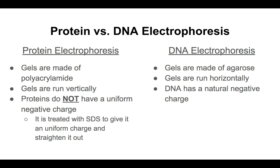And then finally, the last difference, which is pretty major, is that if you recall, DNA, because of its phosphate, has a natural negative charge. So we didn't really have to prep the DNA samples much before we ran them through the gel, besides just dyeing them. But proteins do not have a natural negative charge. In fact, all the amino acids that bond together to create them may have different charges. Some have positive charges, some have negative charges, which helps them create their weird, funky 3D shape.